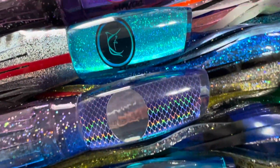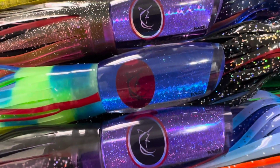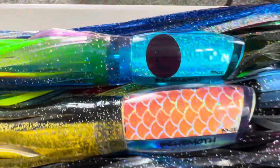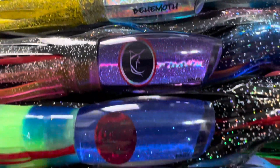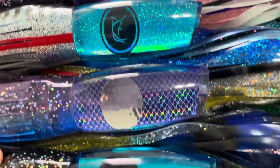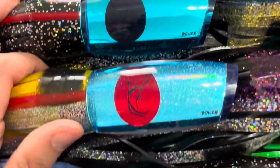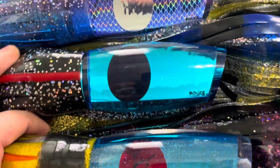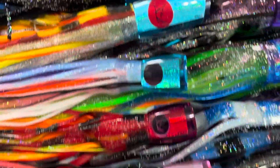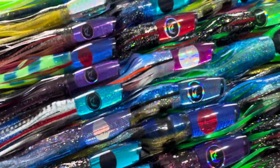This size of lure in the Violator shape is called the Behemoth, which is right here. So same shape, the Behemoth is the scoop version, similar to the Violator shape, just a smaller size, a 12-inch size. And then here we got, again, the Havoc, which is a 12-inch size plunger. So instead of a scoop nose, it just has a slanted nose, but heavy front and reverse taper on those. So that's what we have for the Bonze Lures. Again, a lot of new stuff there.